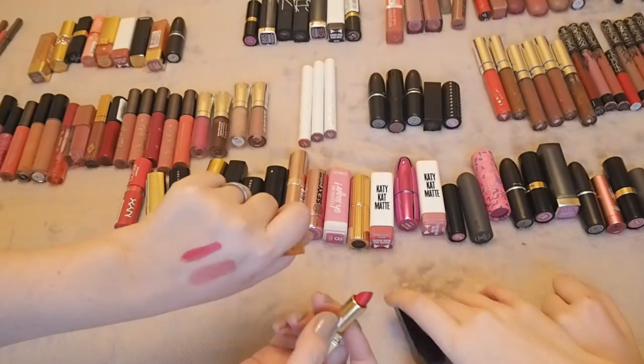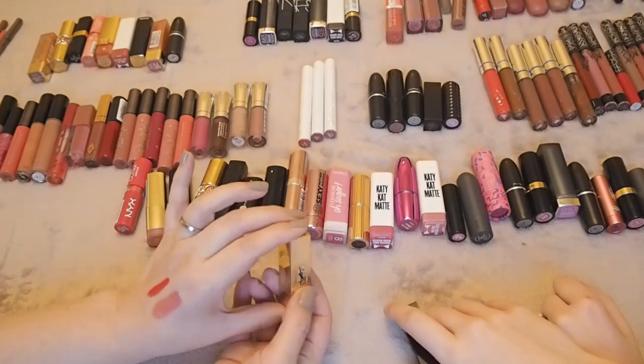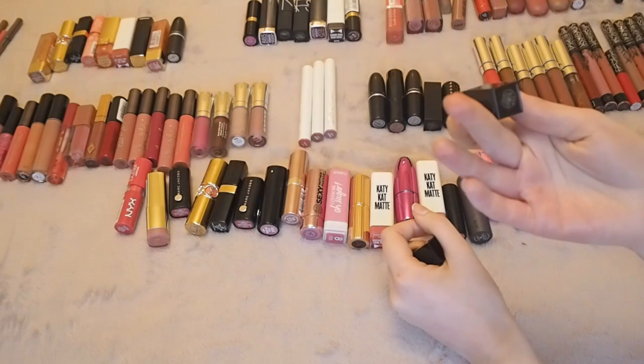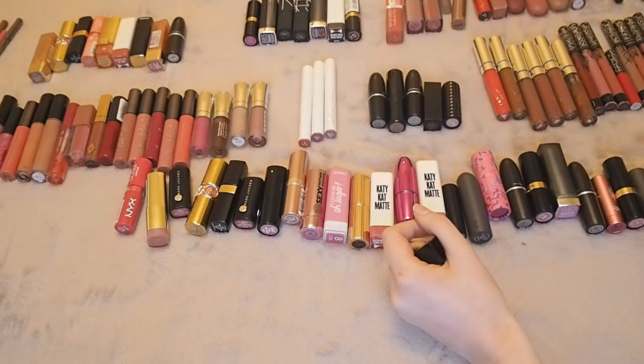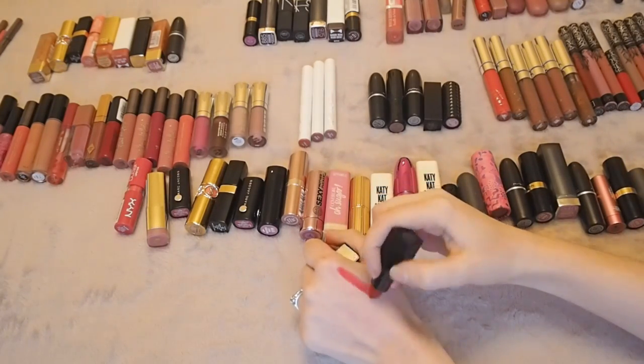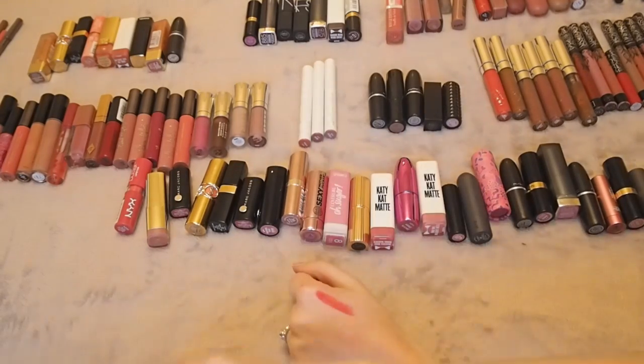That is just like the perfect red, isn't it? We need some reds because we don't really have red, so I think we should keep it. This is nice. This is a Laura Mercier cream smooth lip colour in Red Amour. See, not as pigmented. It looks more pink. Yeah, not as pigmented. That can go.